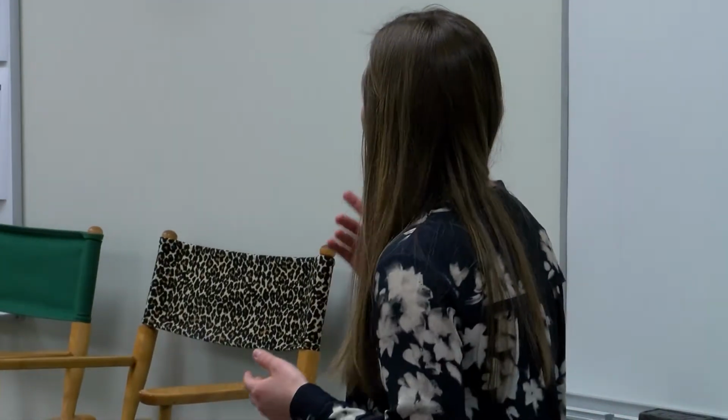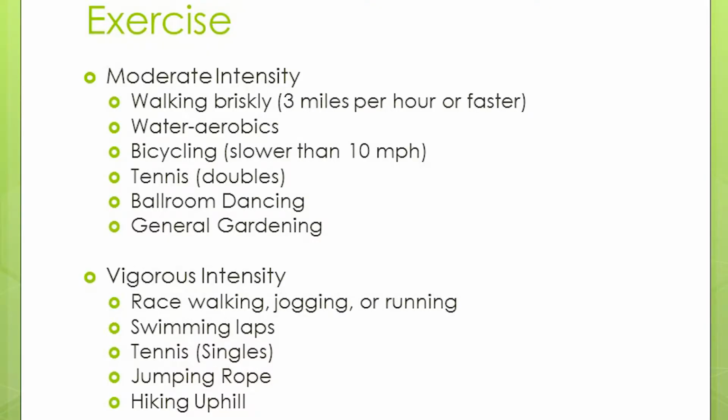These are just examples of the differences. Moderate intensity is going to be like walking, gardening outside, or going for a casual bike ride.